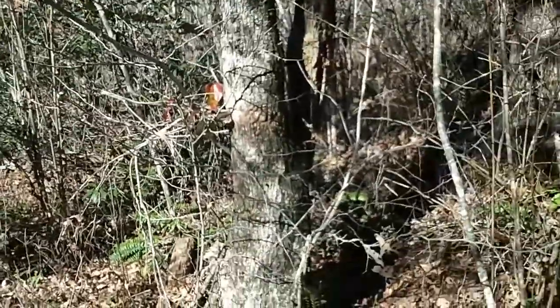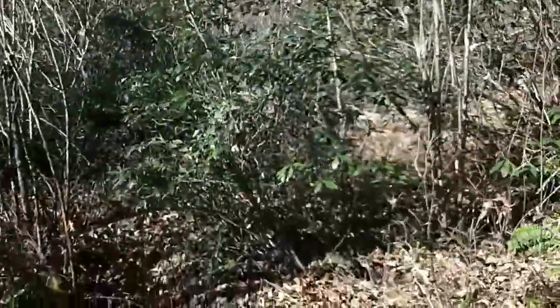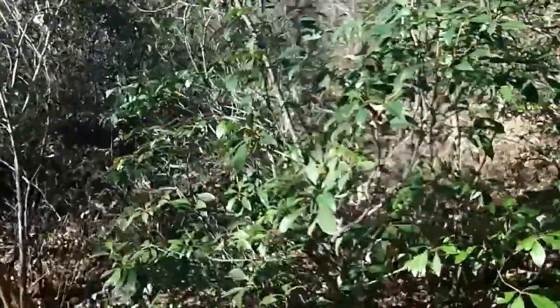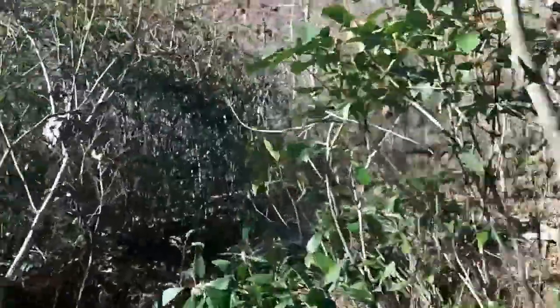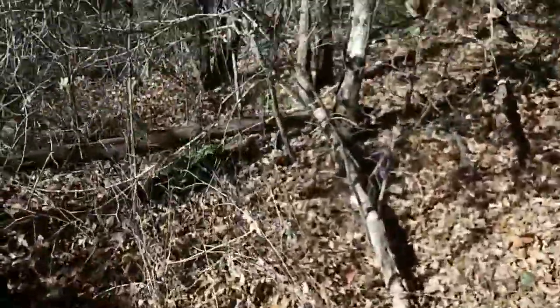We may do a little exploring that we haven't done before. Who knows? Depends on time. Just gotta watch out for briars up here and huckleberries and everything else. Trip hazards. You name it. It's a little bit of everything.